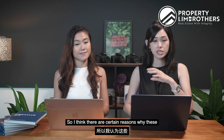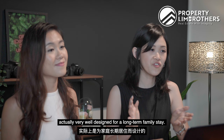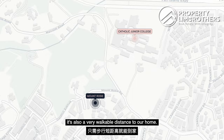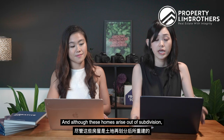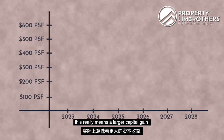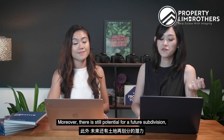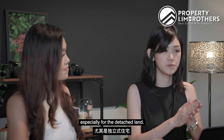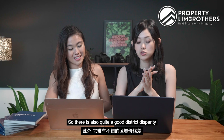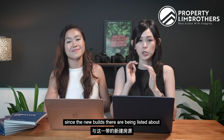I think one of it being that the homes here are actually very well designed for a long-term family stay. Actually, just from the side gate of Catholic JC, it's also a very walkable distance to our home. And although these homes arise out of subdivision, I think the larger land plots that the developer specifically catered for, this really means a larger capital gain with every $100 PSF price increase over the years. Moreover, there's still potential for a future subdivision, especially for the detached land, so this can be made into a pair of semi-D. So there's also quite a good district disparity, since the new builds there are being listed about 200 to 300 PSF higher than those that we have in this area.